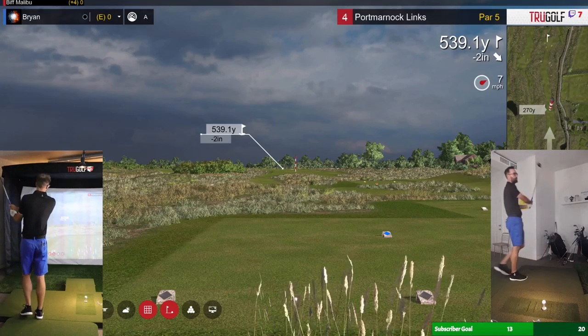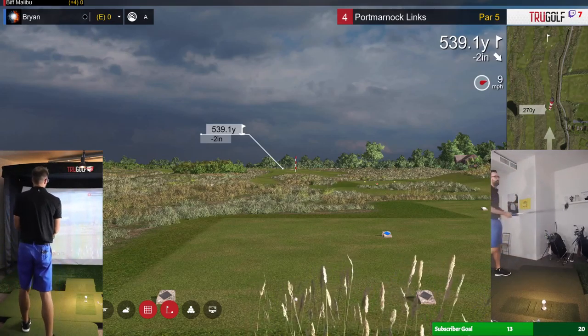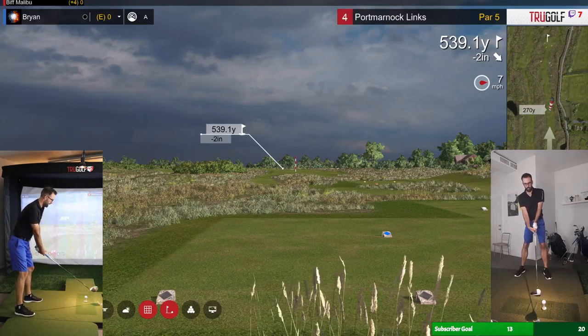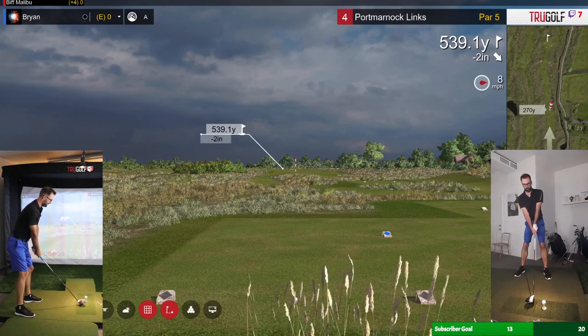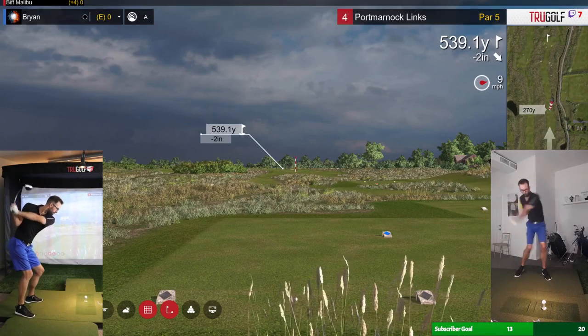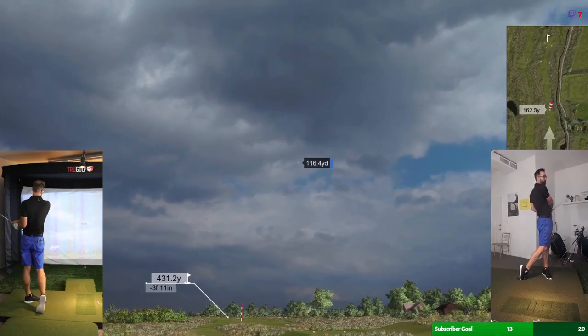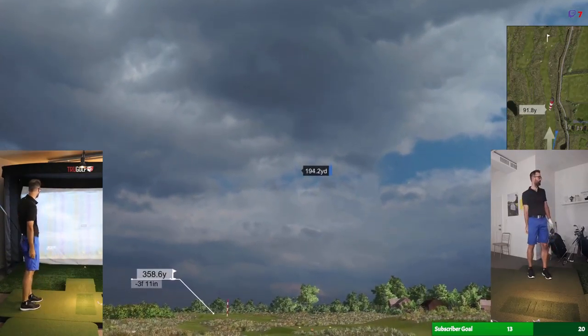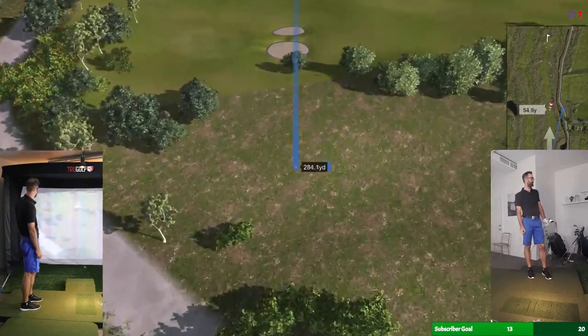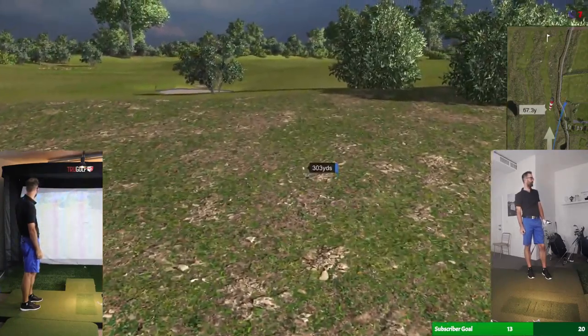First par five? Yeah, 540 yarder. See if I can. Being relatively benign. Yeah. Links golf in Ireland. Yeah, trying to not go left like the last couple, and I blocked it. Get in the driving range. Is that the driving range over there? Like another hole.